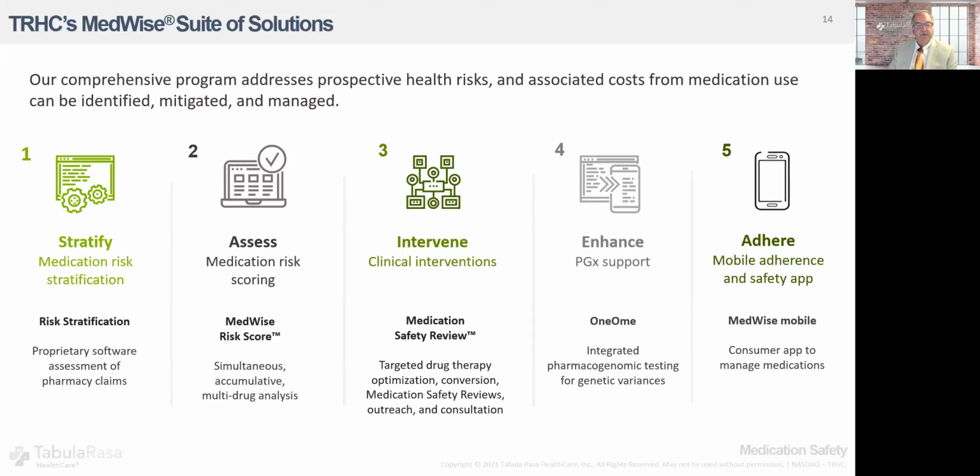We also have the ability to bring in pharmacogenomic information that can be imported if it's available. We can use that to be more precise in our recommendations and identify and understand when patients may not metabolize drugs the way we think. If we do not have the information, our system assumes that the patients are normal metabolizers, and then we can layer that in to provide additional support. And then finally, with the ability to have a consumer facing tool, we can also help the consumers manage their medications better as part of the whole process.